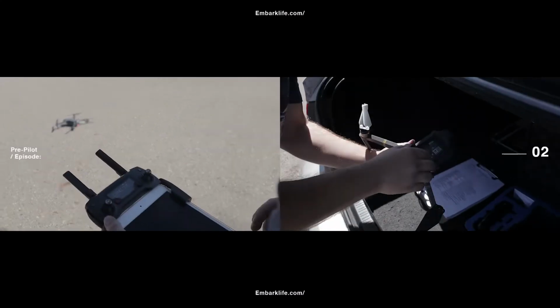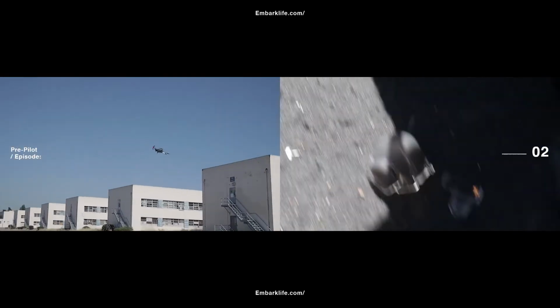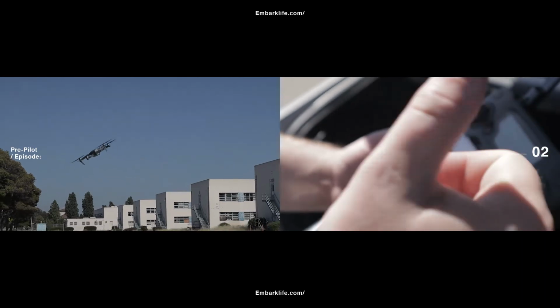Pop these little guys out. Little cover that came off. This is the guy that holds it in place. A little gimbal moving around. Make sure he's free to wiggle around. Extend the antennas, nice and snug in there. Click it, and then you click it again and hold it until it beeps. Click it, click and hold.